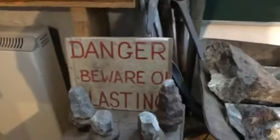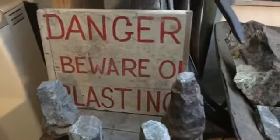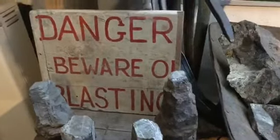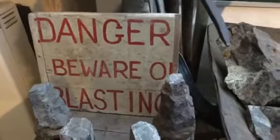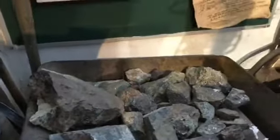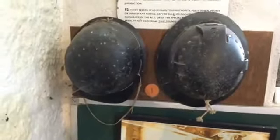What I thought I'd begin with is showing you some of the things to do with the beginning of the process. So we have a brilliant sign here: danger, beware of blasting. I suppose it's because when you begin the whole process, you start with quarrying. So we've got some big rocks here in a wheelbarrow. We've got hard hats, because obviously it's quite a dangerous occupation.